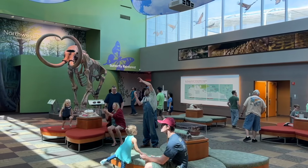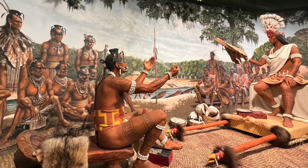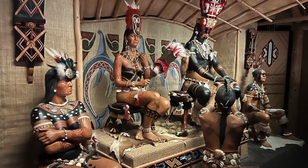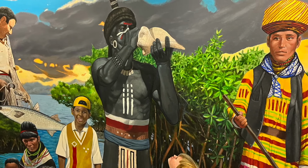We start on campus here at the Florida Museum, one of the nation's top five natural history museums. Visitors can explore permanent exhibitions that focus on Florida's unique habitats and cultural history, with an emphasis on the Native American groups who have called the state home over the centuries.